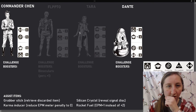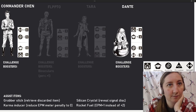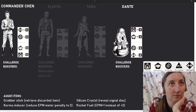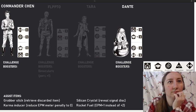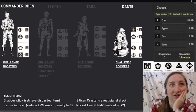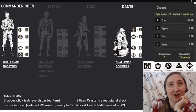So we have to decide who to give this to. Chen is the only one with an advantage to strength. Everyone else has either no advantage or a disadvantage to strength. So let me give you a poll. To Chen. Yeah, I think Chen could use a vibro machete for sure. He would love it, actually. If you want to give it to Chen, type in a 1.